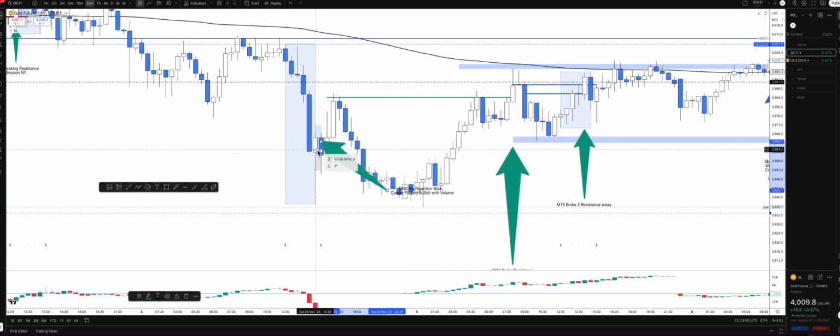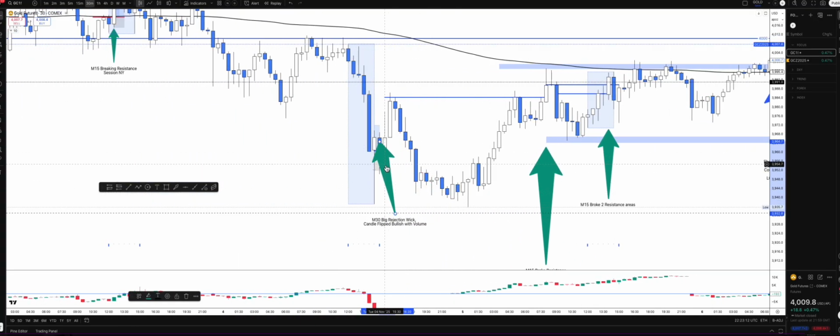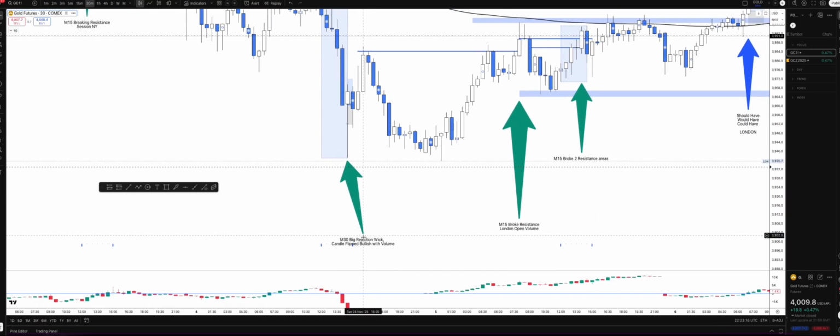Again, that was another win. It was an A plus setup because of this big rejection wick on the 30-minute time frame. It happens time and time again. How many times do we see this? Big strong bullish momentum, then a big rejection wick.